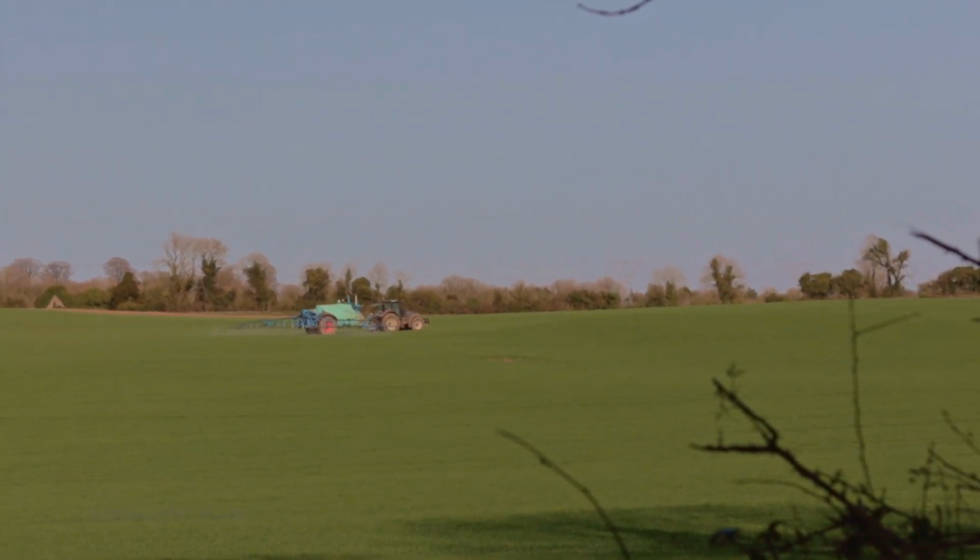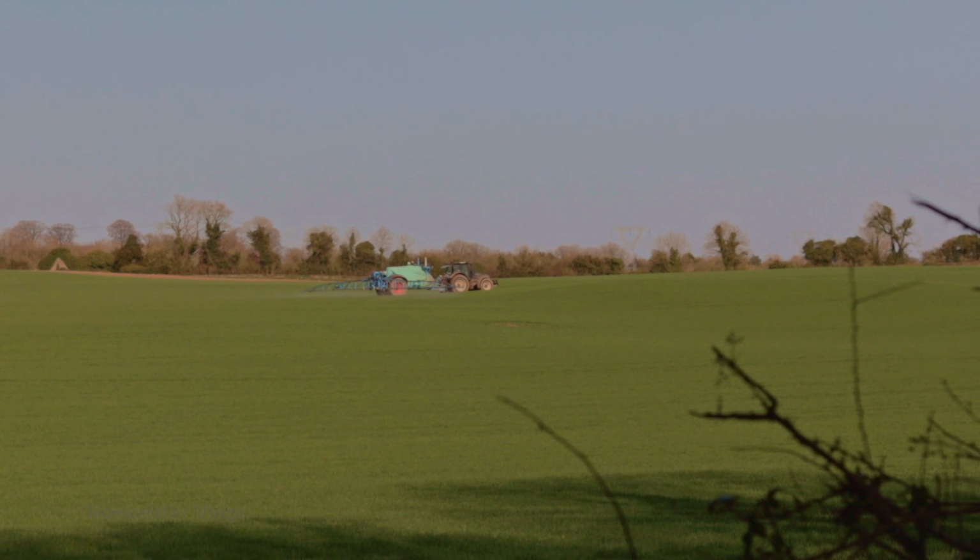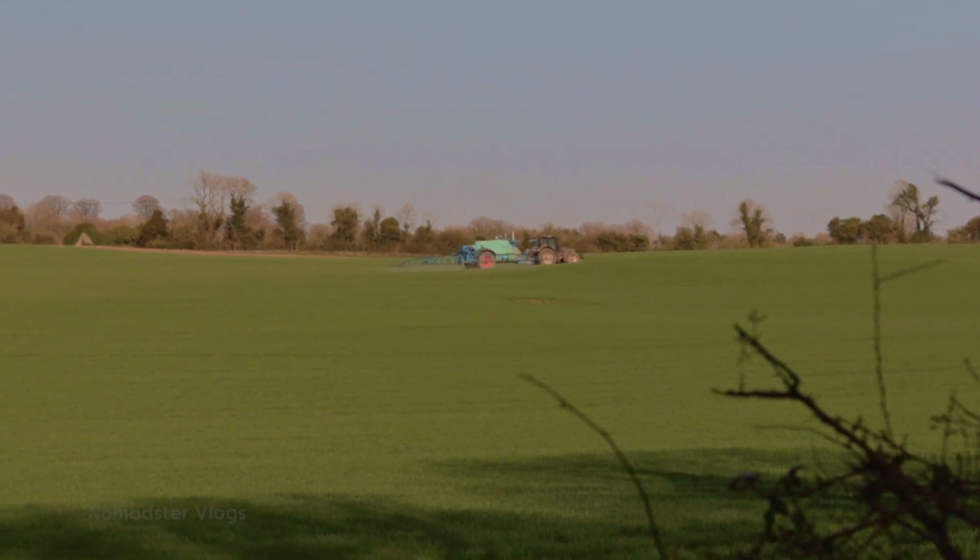So that's a farming land. I don't know what they are cultivating here. What are they farming here? I can see only grass here.